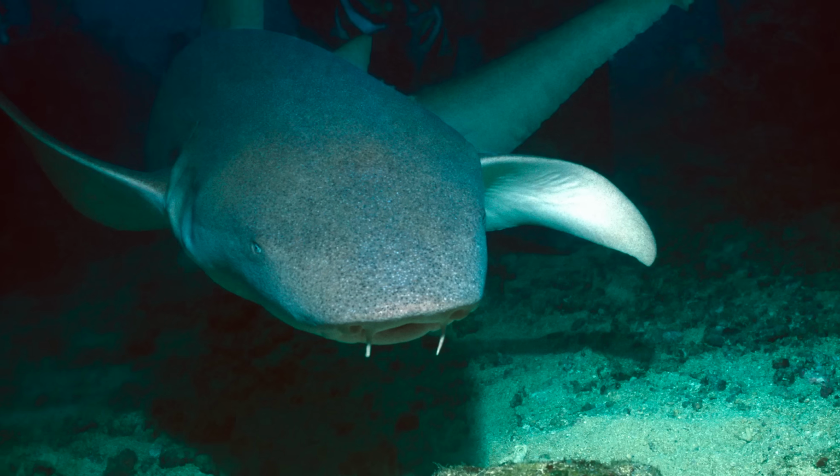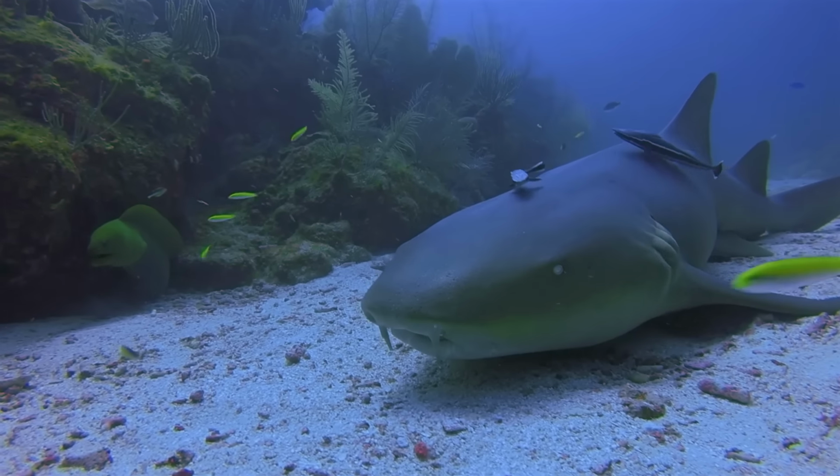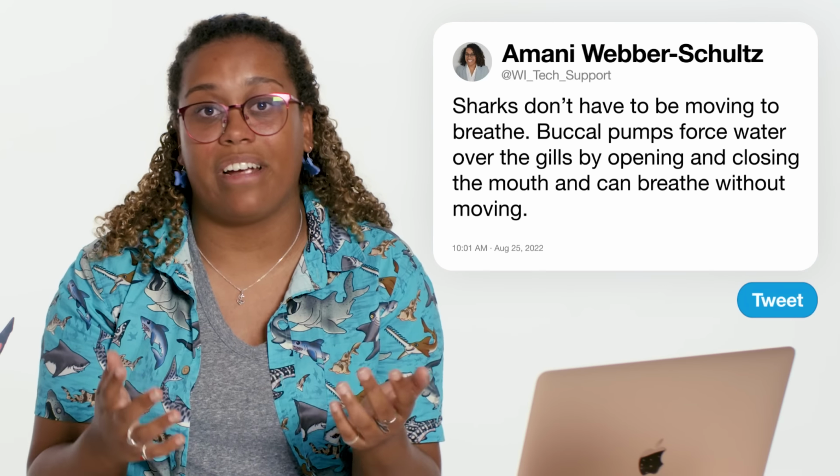But then we have a category known as buccal pumpers. Think nurse sharks sitting on the seafloor or any kind of shark that's just hanging out around the bottom. They actually have special cheek muscles that allow them to suck water in and flush it out over their gills. So they do not have to be moving to breathe. When it comes to sleep, the sharks that we know the most about, their resting time, is buccal pumpers. Some sharks will be observed in this resting period with their eyes open, which is really fascinating. So this whole sleep in sharks is something that we're still researching very heavily.